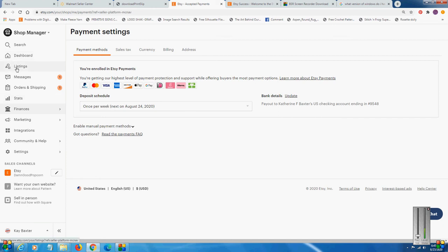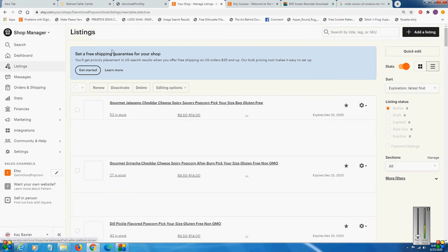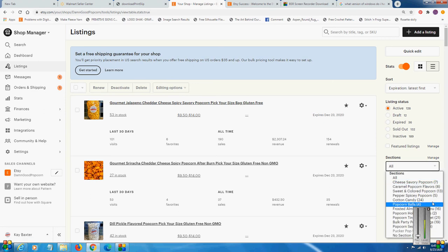Okay, now we're going to go to listings. This part, I'm going to talk about sections. Sections are very important, and they're very overlooked, especially with new people. So here we're on the listing page. This is where you'll make your new listings. But look over here to the right. Sections. Look here, it says manage. If I click the little drop box, you can see all the ones I've already made.